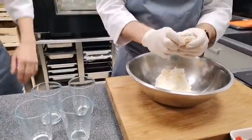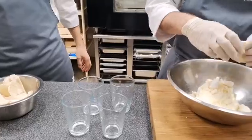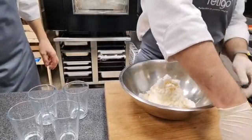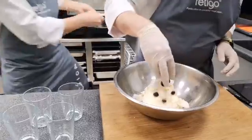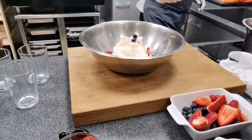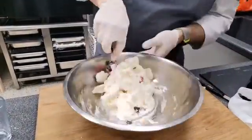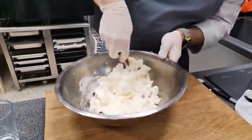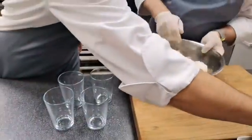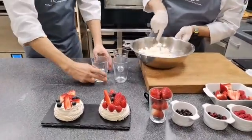Basically, again, whipped cream, some of the leftover meringues, you crush, you crumble or whatever you like, you put some fresh fruit, usually strawberries, but anything you have you can put inside. Mix it together very gently. Very gently mix together, and you serve it in a glass, on a plate, whatever you like. Let's put some more fruit. That's it.